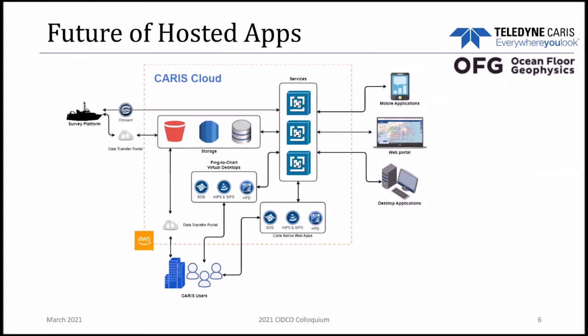What do we see as the future of hosted apps? The future of hosted apps is more of an evolution of our short-term goals, which is an ever-increasing reliance on services. As you can see from the diagram, what we envision is having a direct connection from the services. So you won't need to manually push data up to shared storage and then use it. You'll be able to have that direct connection between the two of them.